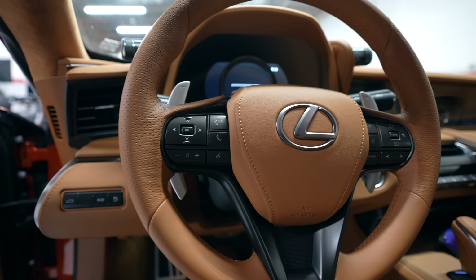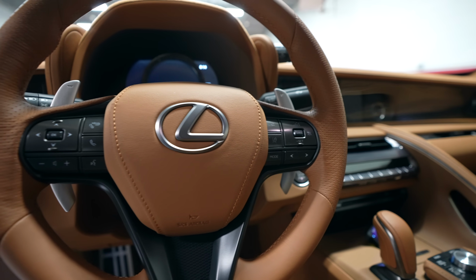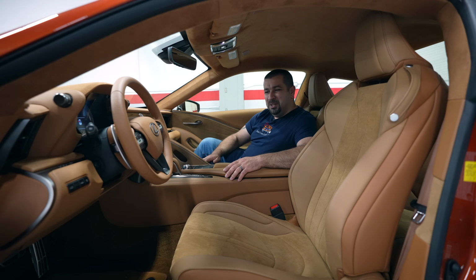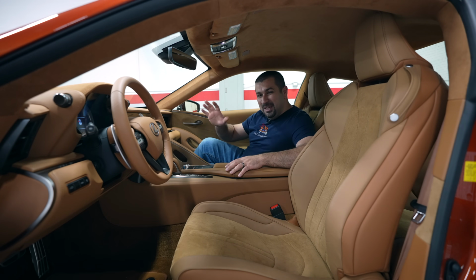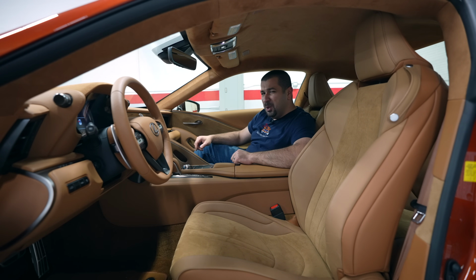If you ever get a chance to sit in one of these cars, in case you're watching this just for information, you have to take it, because once you sit in this interior, you can't get it out of your mind. The design is beautiful. This is not a simple interior. Usually, many cars lately have been having simple interiors. There's really not much going on, but this is anything but simple.